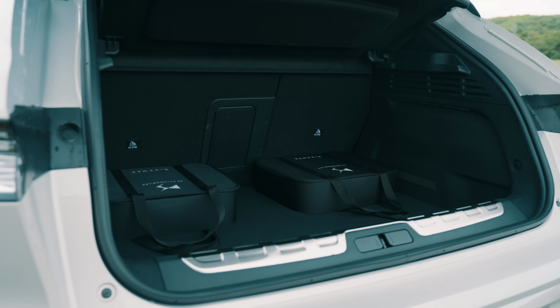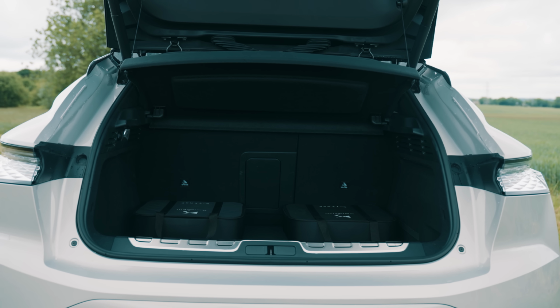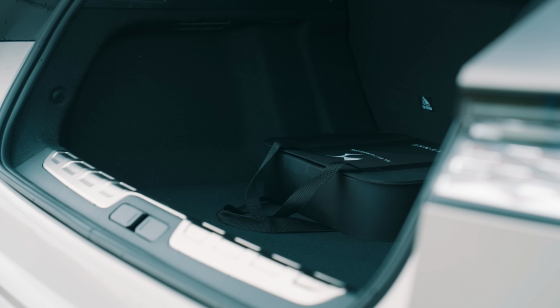As for the boot, well, it's a pretty decent size. 430 litres on the petrol model, which is reduced to 390 on the hybrid, as it has a battery under the floor.